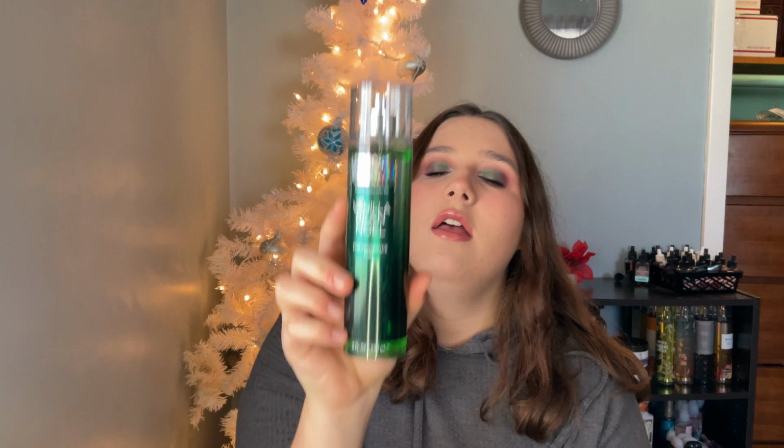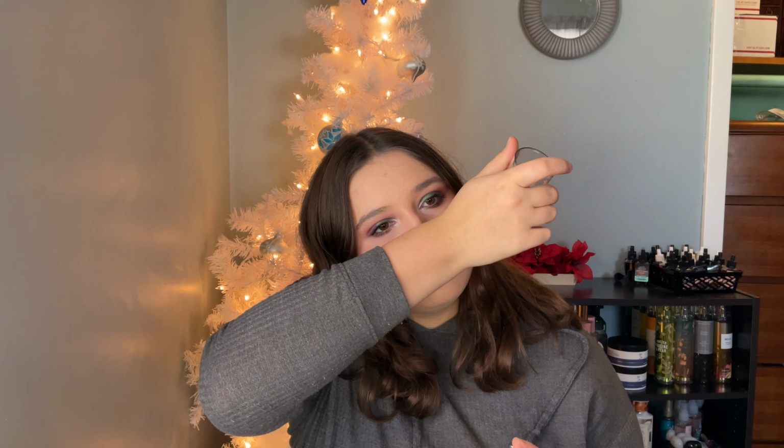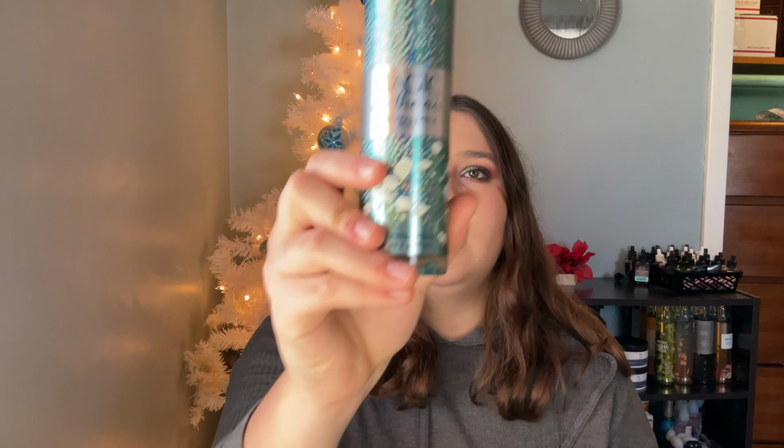The next, this is from 2020 Christmas, and this is also from 2020 Christmas. This is the Vanilla Bean Noel. The notes are fresh vanilla bean, sugar cookies, warm caramel, whipped cream, and snow-kissed musk. This one was a lot lighter than the 2019 one, but it still smells like a lighter version of Vanilla Bean Noel, so a really pretty scent. Absolutely recommend.